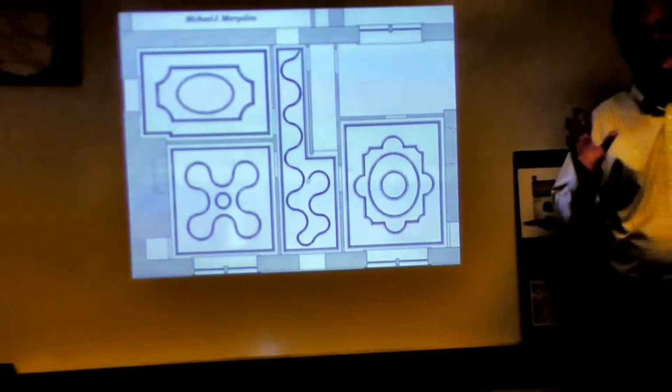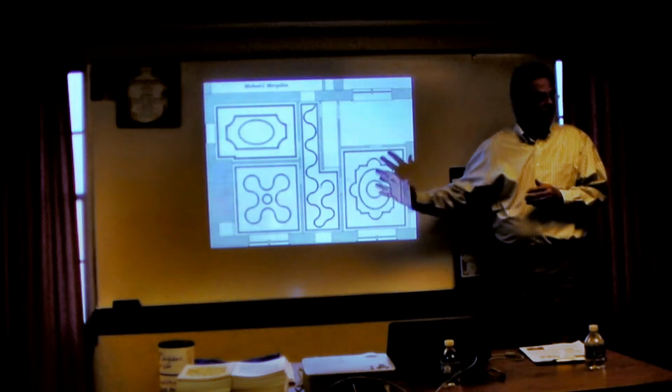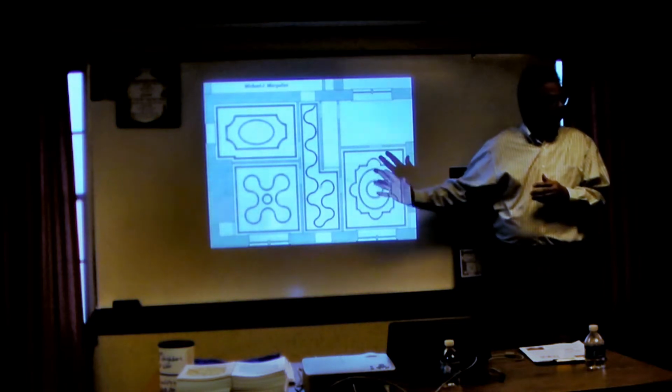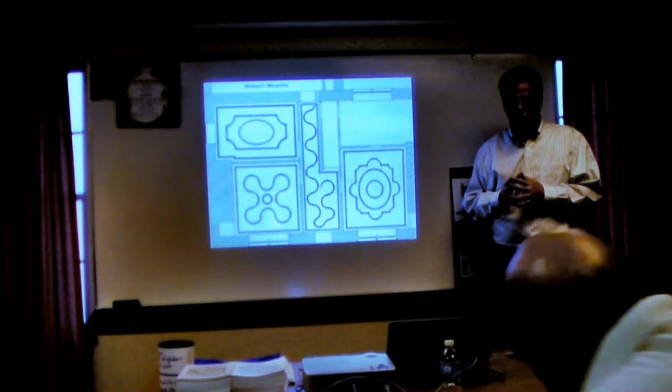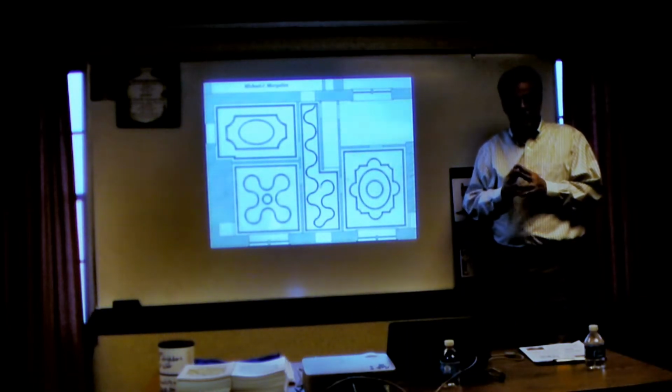Okay, so this is what stopped the wrecking ball on this house. Right? This is one of the reasons why this house is on the National Register, because of the 4 decorative plaster ceilings. The Watling Daub style plaster ceilings.